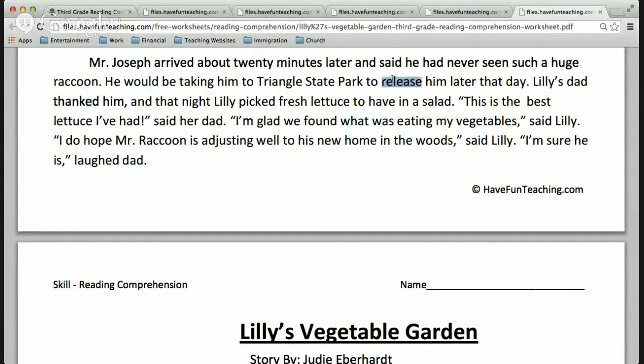The last one here is "release." Instead of pronouncing a Z sound, this is going to be an unvoiced S. So it's "release." Try that. Release. Good. All right, nice job. Thank you.